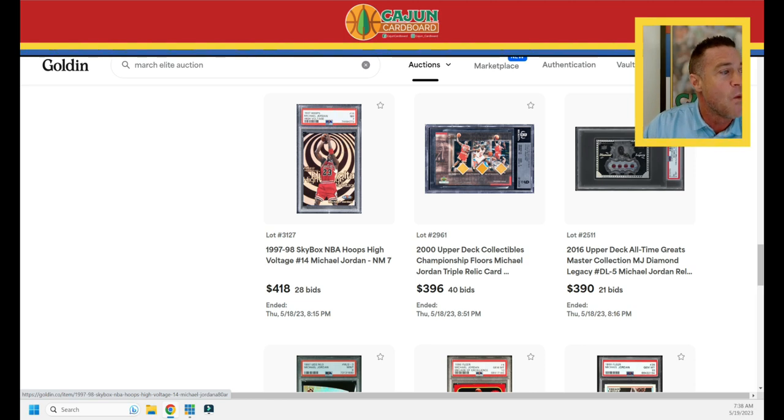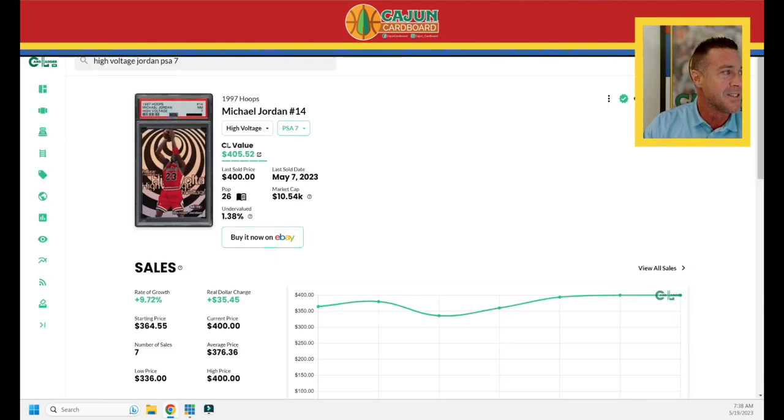Next to that, we've got a recognizable Jordan insert, the first mainstream Jordan insert, a must-have for any Jordan collector. It's the High Voltage, not the slash 500. Not the Monster, not the High Voltage 500, but just the ordinary High Voltage. And it's in a very reasonable PSA 7 slab.